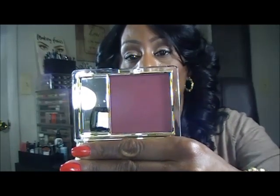This very first one that I'm going to show you guys is called Intriguing Plum. And Intriguing Plum is a satin. And they come in this really cute mirrored Estee Lauder packaging, which I love because they're so pretty, but they hold fingerprints like nobody's business. Then inside you get your blushes, and you get this little sponge applicator, brush applicator, and the blushes are protected by this little plastic film here. So here is Intriguing Plum.